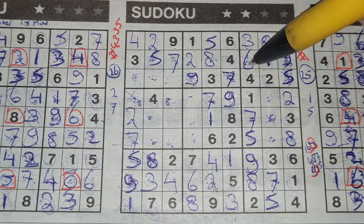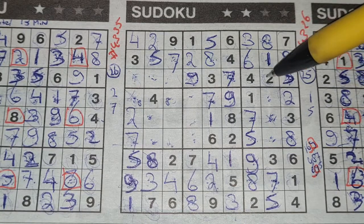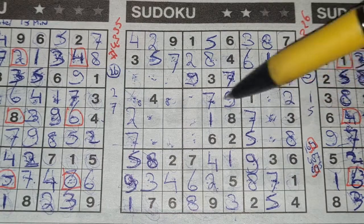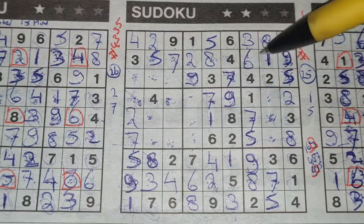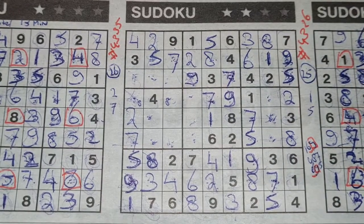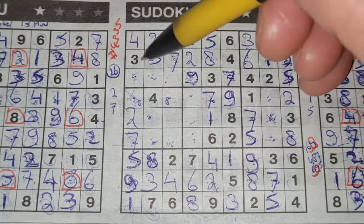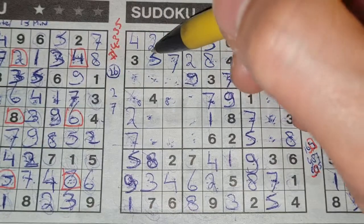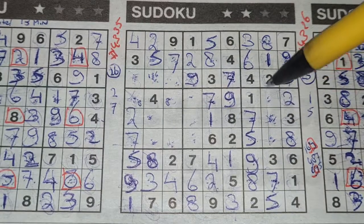Come on, where's the missing number? I'm thinking. Where is the opening? These three missing numbers are the 1, the 8, and the 6. 1, 8, 6. These three missing numbers in this big square.